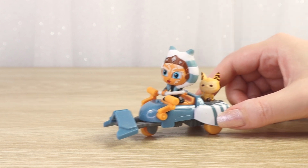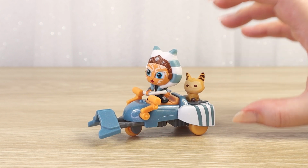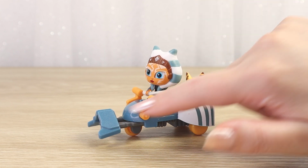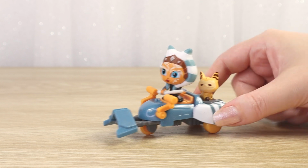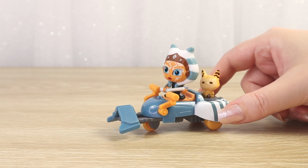It is perhaps for us here in New Zealand a little on the pricier side, considering that those Death Star capsules contain multiple of the characters in it, whereas the Galactic Cruisers, we just get the one. I know it's a lot bigger because we've got a whole vehicle, but honestly, I kind of wish there was maybe two in there for the price point. I don't know. I'm glad I got this one on sale because I've been holding out for a long time and it's just so cute.